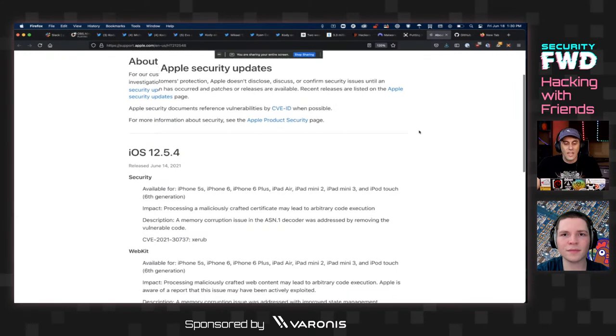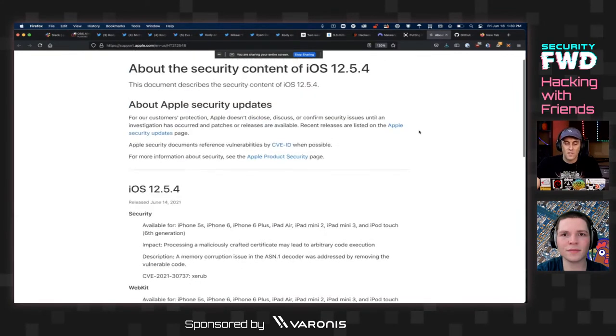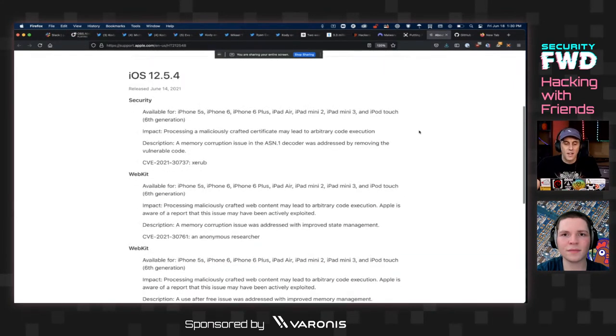And that's exactly what the case was here. Apparently there were reports of these devices being exploited in the wild, so Apple decided, all right, well, we can't just shut these devices down.